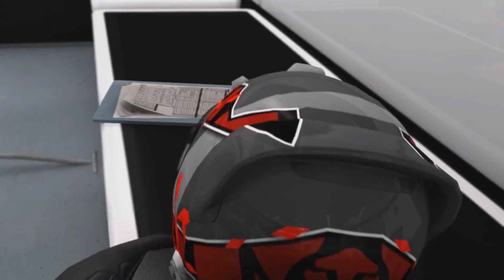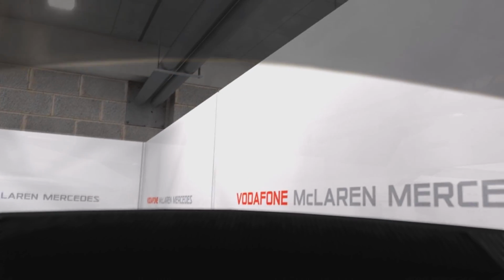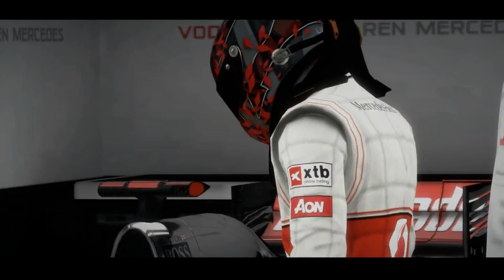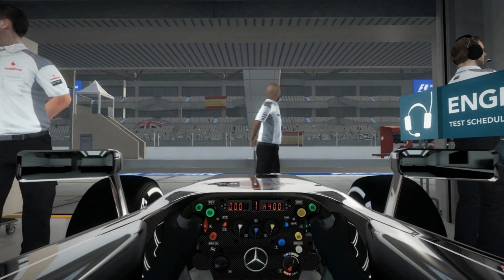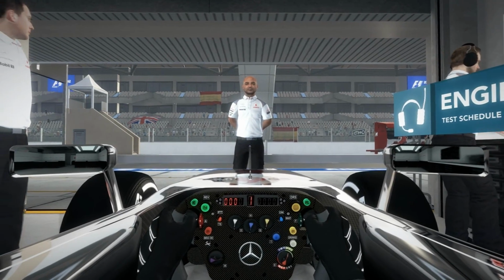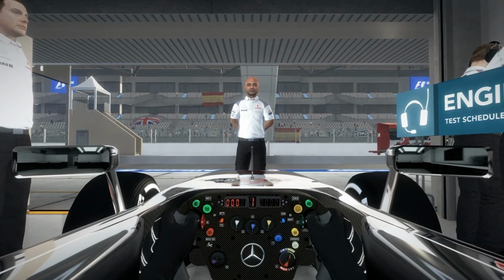I'll just check the lads are ready. We'll attach comms when you're in the car. Okay, let's get you strapped in. Okay, let's run through the basic controls and ensure the guys have set the car correctly so that you're comfortable. First, let's check that the accelerator and brake pedals are a good fit.